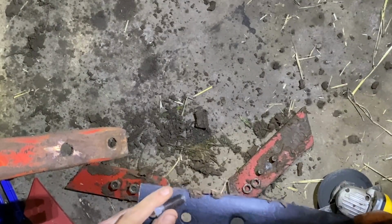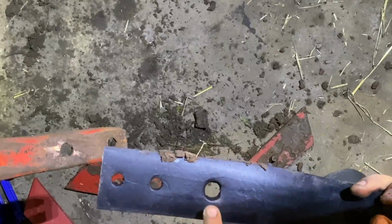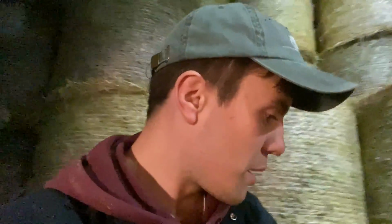I've got the wrong bolts for this. I need to go and get 2 different bolts. They're bigger heads and I've only got 1 flat on them for up here. Now, I've not got much to do here, but I'm going to have to finish it in the morning, as long as nothing else comes up.